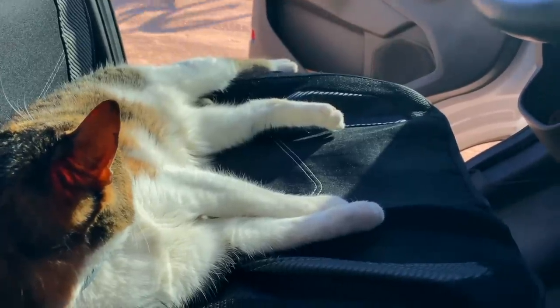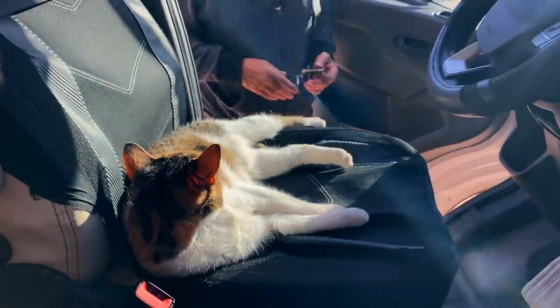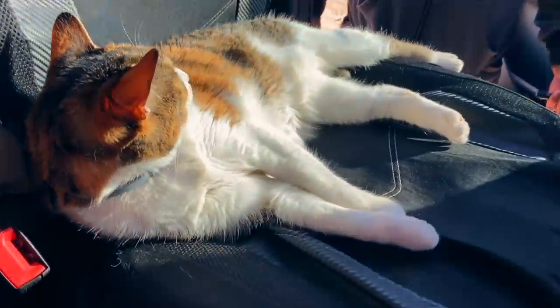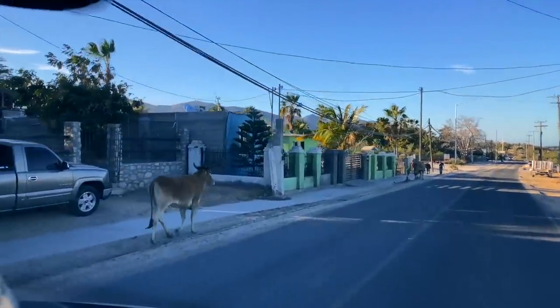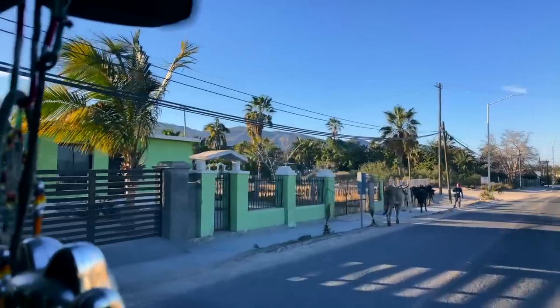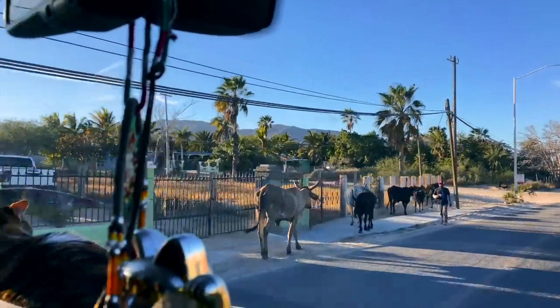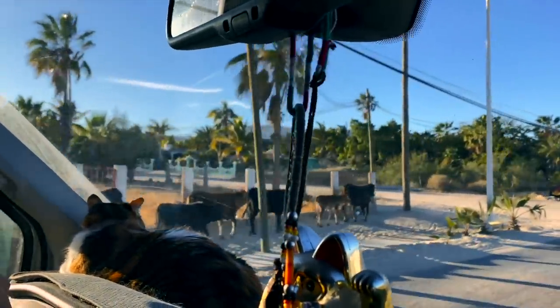Hey, Lily, what are you doing? She's sunning herself. Look at that. Are you annoyed? I know. Look at him. It's the cows. Oh, you turned around. You're going the wrong way, mister. Oh, yeah. Look, there's the babies.